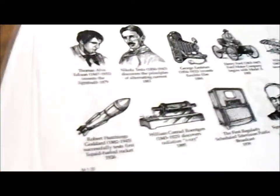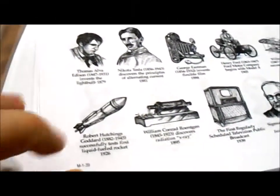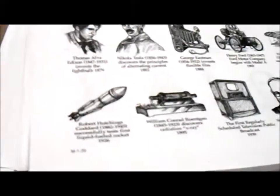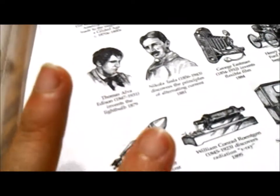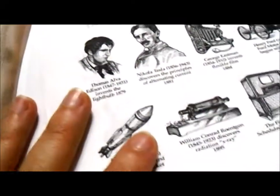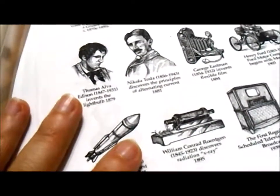But that's the code. Use the little bitty numbers at the bottom, and then you're not going to have to print out all of that extra stuff. You can just pull it. I am all about printing less stuff because even printing this today, I completely ran out of ink and had a few things that I couldn't print that I wanted to.